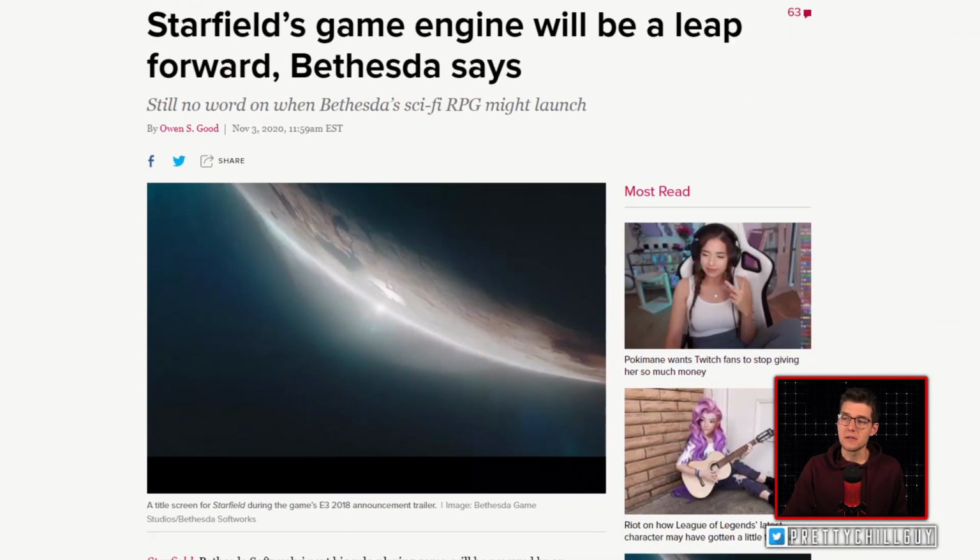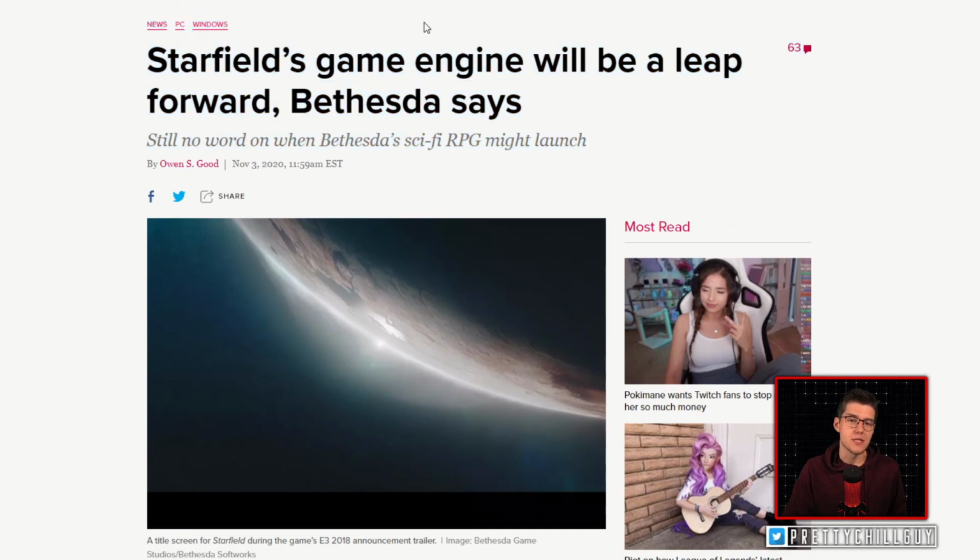So, first and foremost, the headline here, Starfield's game engine will be a leap forward. Nice. Okay, because the Creation Engine needs a bit of help. We need something that is truly next gen, and to achieve next gen, you need something that is running on a better engine. Not to say that the Creation Engine is bad, but it could certainly use some work, and I expect Starfield to be a pretty impressive title.